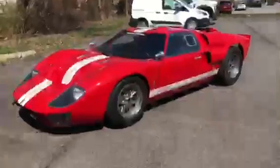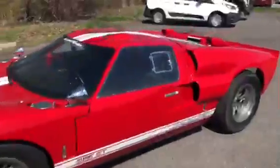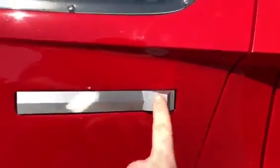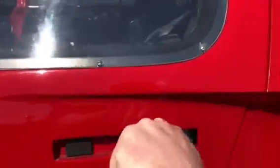Okay guys, now it's time to go to the interior. The door handles are actually very similar to the door handles that you might find on a Jaguar. What you do is just push in right here and grab it and pull. Notice how part of the actual roof of the car comes off. And there's the interior. Let's get in.